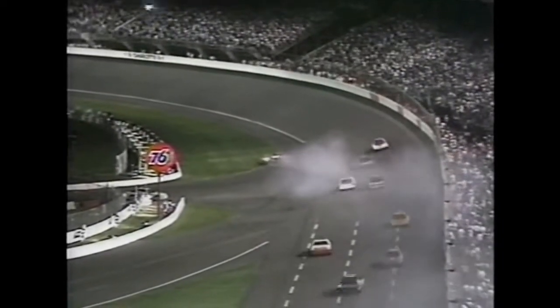Look out. And it's Kyle Petty. Kyle Petty coming to the checkered flag. Here comes Davey Allison to the bottom. It'll be the finish. Everybody was waiting for it. They crashed past the finish line. They have crashed into turn number one. And Davey Allison is in a shower of sparks. He won the race, but he sure paid the price for it.